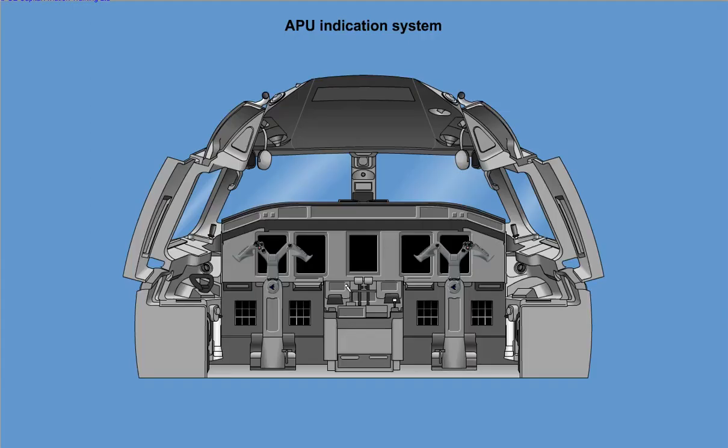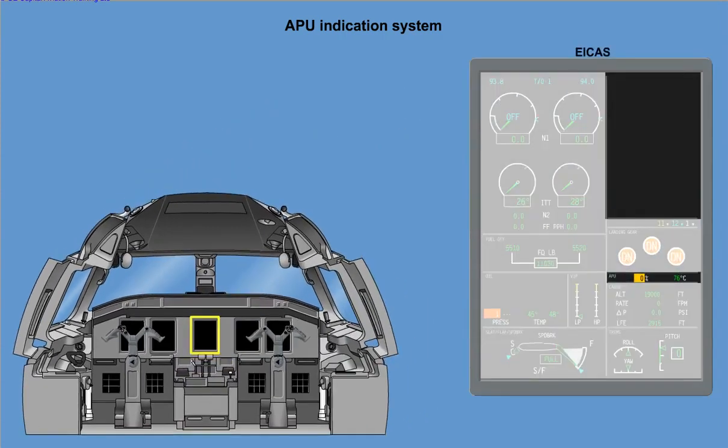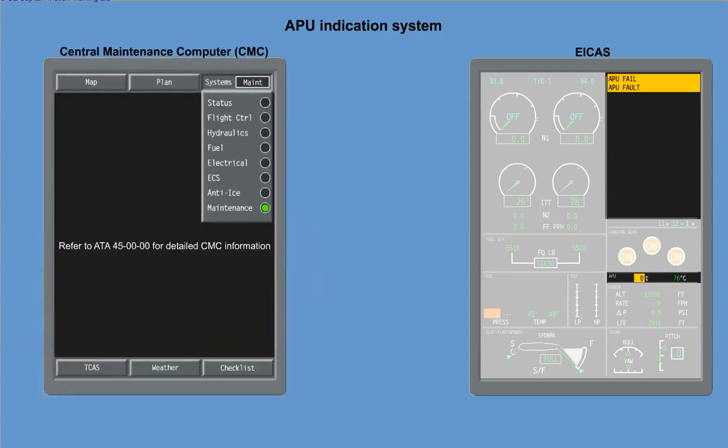The APU system incorporates indication and alarms for crew monitoring and maintenance indication for troubleshooting. The APU ICUS comprises 2 parts on the flight deck display: CAS messages, alarms, fault and status, and APU speed and EGT indications. APU malfunction indications are recorded in the Aircraft Central Maintenance Computer, CMC.